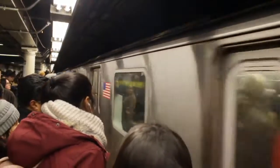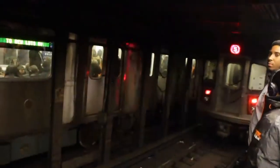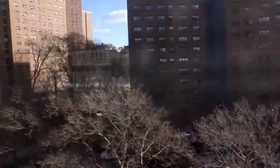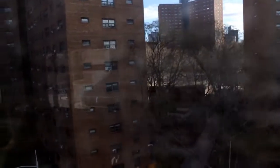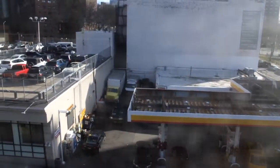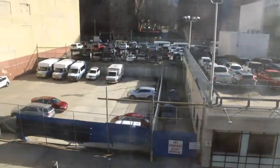Now, one may ask why then the MTA didn't continue with building more deep stations. The reason is this. It's New York City, always busy 24/7, and ain't nobody got time to wait on the elevator.